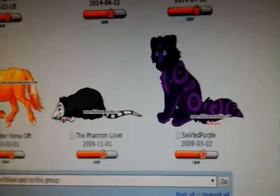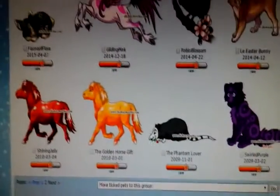And then we have these two. We have this little rat and then also this dog. I'm not sure if you've seen that before. So let's get into the lists.